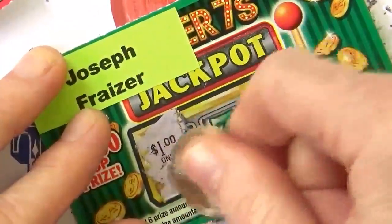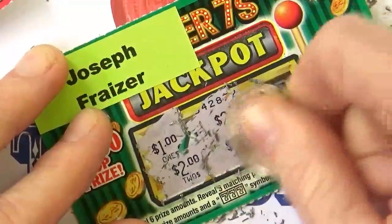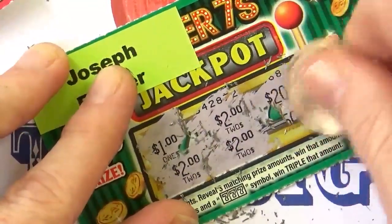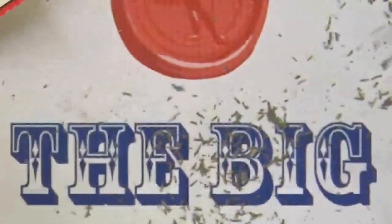1, 2, 2. Oh, it looks like he's at least won $2 there, because there's 3 of them. There's a 20 and a 50. Congratulations, Joseph. You've won $2. And do we have another prize? Oh, no extra prize for Joseph.